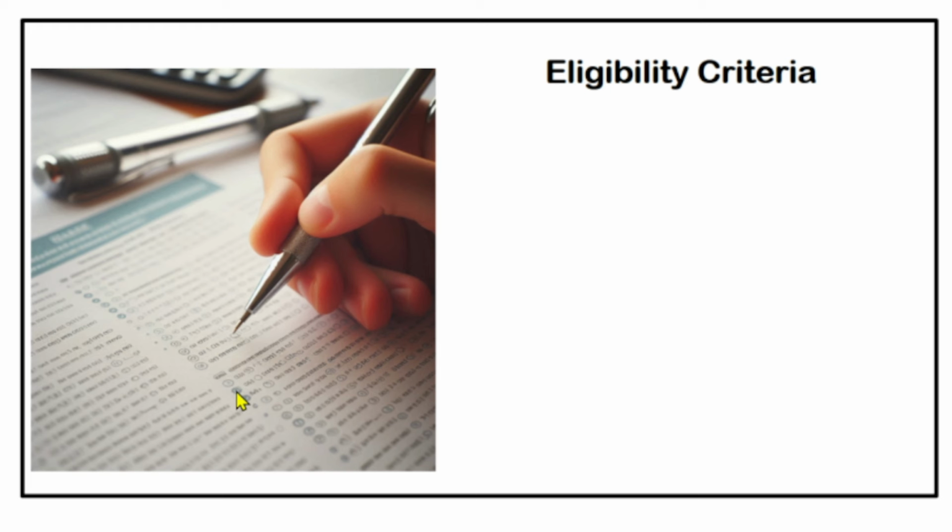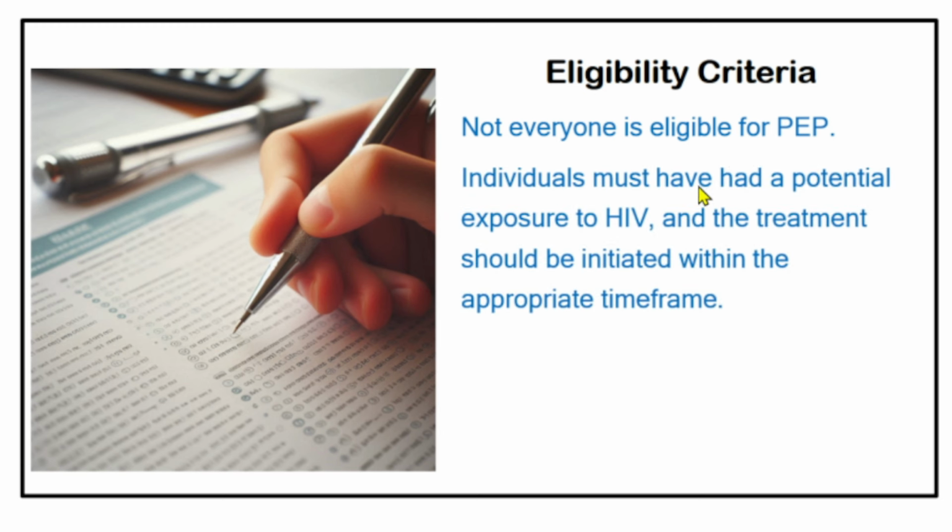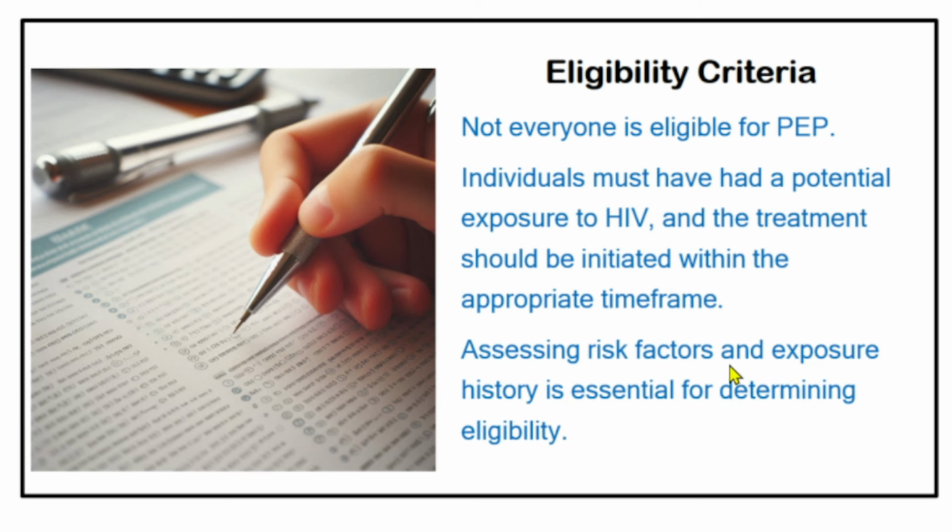Eligibility criteria. Eligibility criteria for PEP. Not everyone is eligible for PEP. Individuals must have had a potential exposure to HIV and their treatment should be initiated within the appropriate time frame. Assessing risk factors and exposure history is essential for determining eligibility.